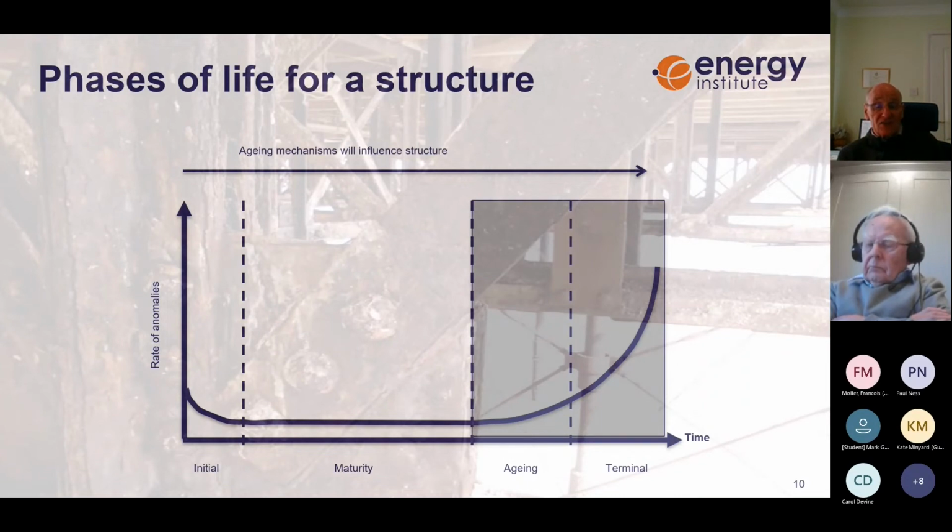An initial stage where the fabrication and design issues are ironed out. Then there's a period of maturity where the rate of anomalies is constant, and there's no or at least rises very slowly. But then you get to a stage towards the end of design life where things start to happen, and the inspection is picking up cracks and other things, the leaks, and then finally there's what we call a terminal stage where the rate of these issues starts to increase.